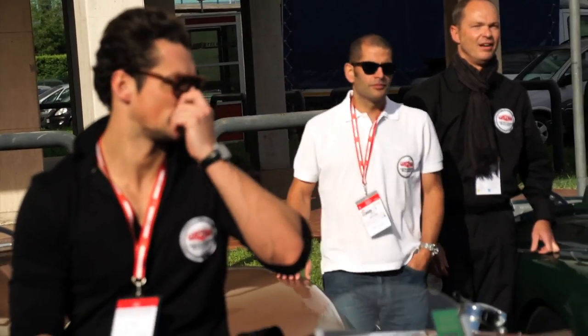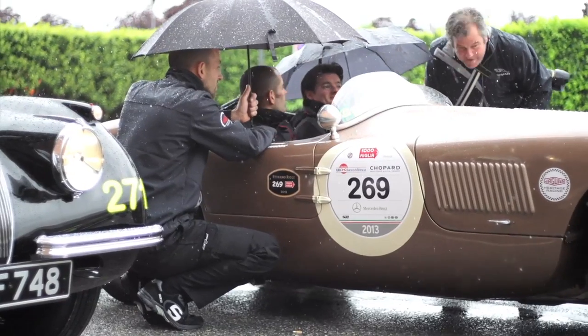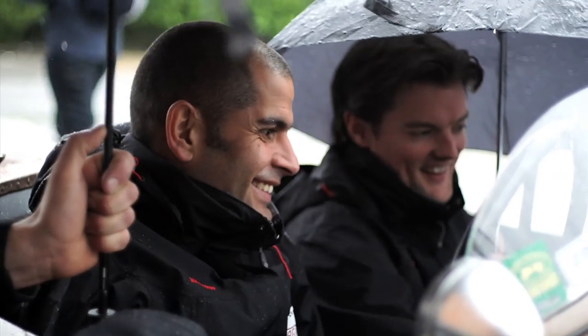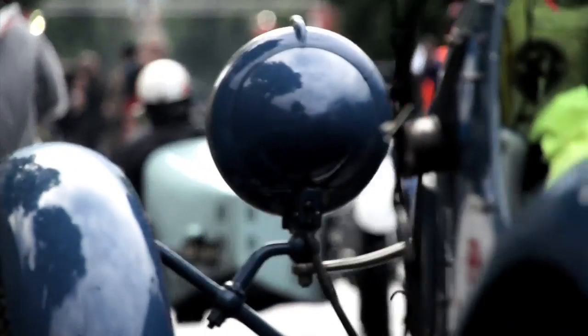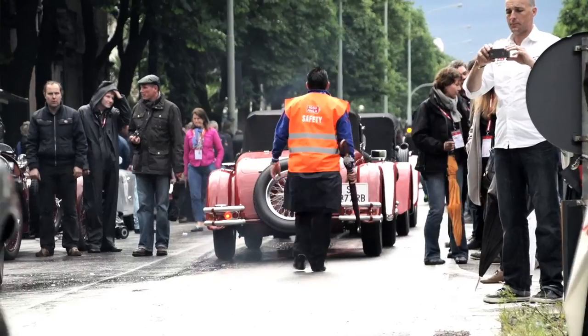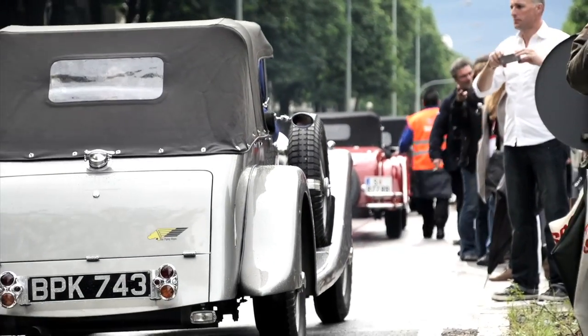The pre-start in Brescia is in the afternoon before the actual start in the evening. It buckets down with rain, but several thousand people still mob Daniel Day-Lewis, who's driving a Jaguar XK120. That evening, we all line up on a street running into the town and wait. People casually mill in among hundreds of millions of pounds of machinery and enjoy a little sunshine.